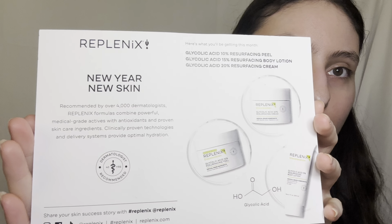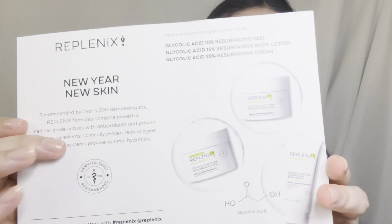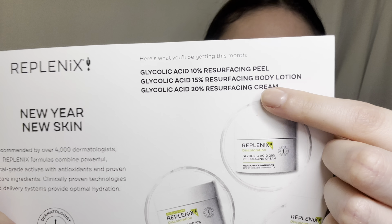They didn't send me a card. Never mind. Yes, they did. It's in the very bottom. So I'll probably give this away, but I still need to do an unboxing and post it and all of that. So I don't know. So this is the New Year New Skin collection. I think they already had this, but that's how it says right here. So yeah, those are all the ingredients I just showed y'all.